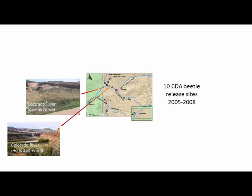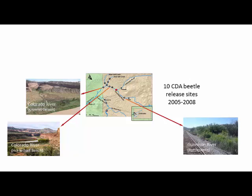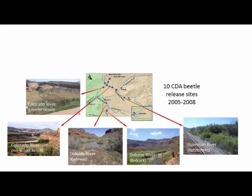So there's 2 sites along the Colorado River, one at Knowles Canyon and one at Horse Thief Bench. And I should also mention, as you'll see, there's a wide variety of sites, some along major rivers and some along very ephemeral canyon drainages. There's one site along the Gunnison River, which you can't see the river from here. It's also along a railroad track. 2 sites along the Dolores River, one near Gateway and one near Bedrock.